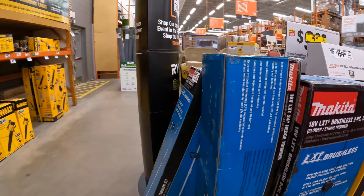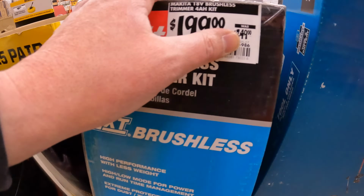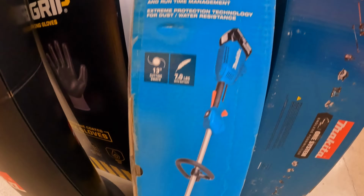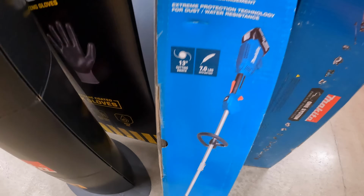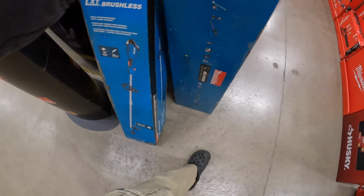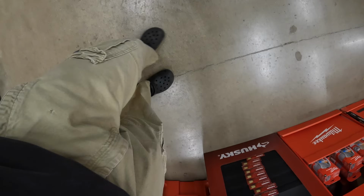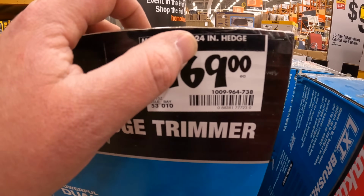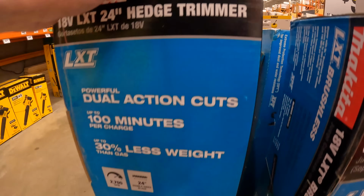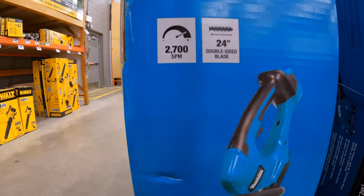Do they have a price on the hedge trimmer? Or they have $199, was $249, for the string trimmer by itself. As a kit, it comes with a 4 amp hour battery and a charger. I hope they have a price on this. Sorry, my bad on that, you guys. $169 for their 24-inch hedge trimmer, 2,700 strokes per minute.